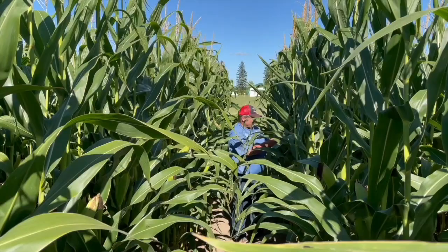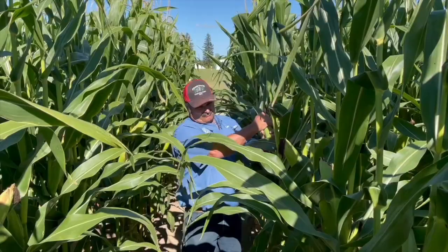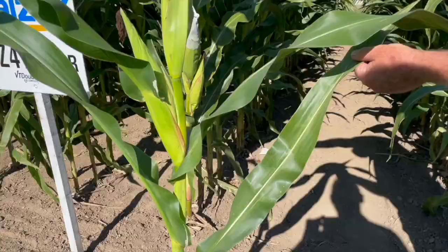When it comes to picking a hybrid, one of the first things we look at is leaf structure. Is this an open architecture structure or is it an upright structure? As a good rule of thumb, hybrids that are pendulum in nature are more protective, more defensive when it comes to water. Hybrids that are more upright in nature tend to have more horsepower, a situation where they can ring the bell with higher yields.